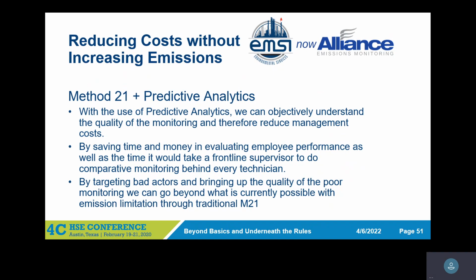So it saves time in that instance because, back in the day, you knew who your good guys and your bad guys were, but you couldn't always pinpoint your bad guys because they would say that you were picking on them. You couldn't do that. So you'd have to check behind 20 people in order to get to that one person who you're really wanting to get to. And then you may or may not find something.